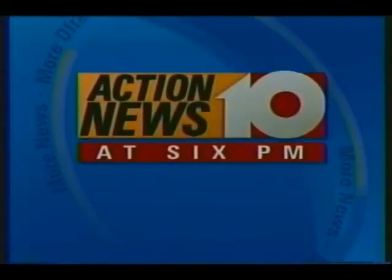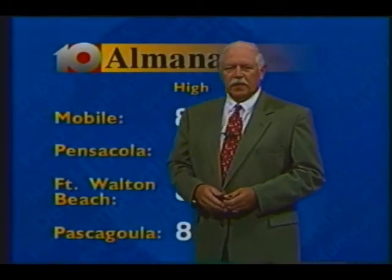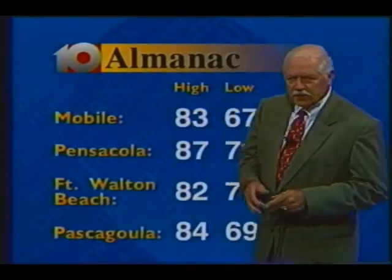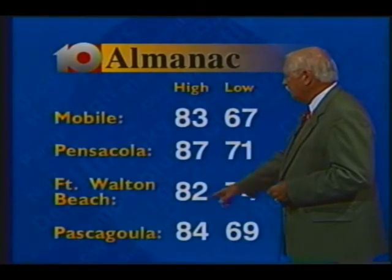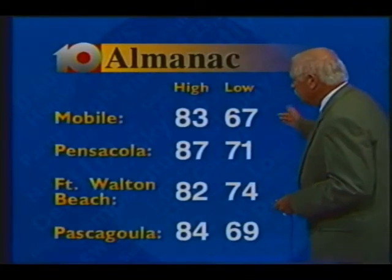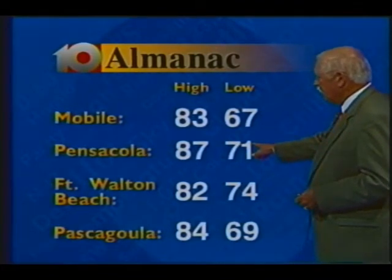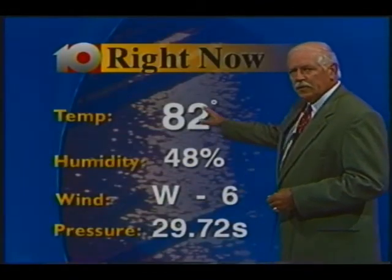Now, Action News 10 at 6 p.m. continues. Yesterday, cloudy, windy, and wet. Today, sunny, still a little breezy and warm, as you see. 83 degrees in Mobile, the high there. Pensacola, 87, 82. In Fort Walton Beach and Pascagoula came in with a high of 84. 67 degrees was the low in the past 24 hours for Mobile, 71 Pensacola, 69 in Pascagoula, and 74 for Fort Walton Beach. In the downtown area of Mobile, it's 82 degrees, humidity at 48%.